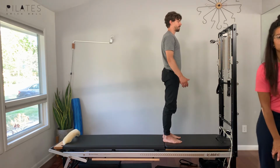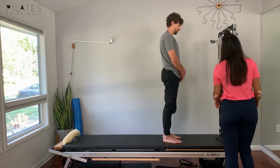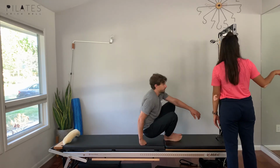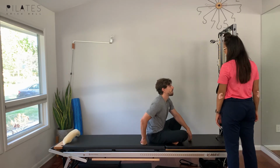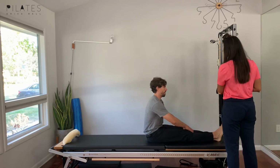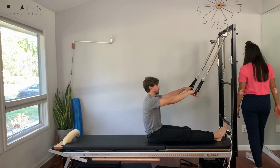So I wasn't putting it up too high, and I didn't have him in Pilates stance because it's usually not really comfortable for guys. So now you're gonna come to seated, okay? So you're sitting and you're facing the mirror. Yep, and then you're gonna have your legs straight. Yeah, good. You're gonna grab onto these and then hold on to them. Yep, we're gonna do some roll downs.